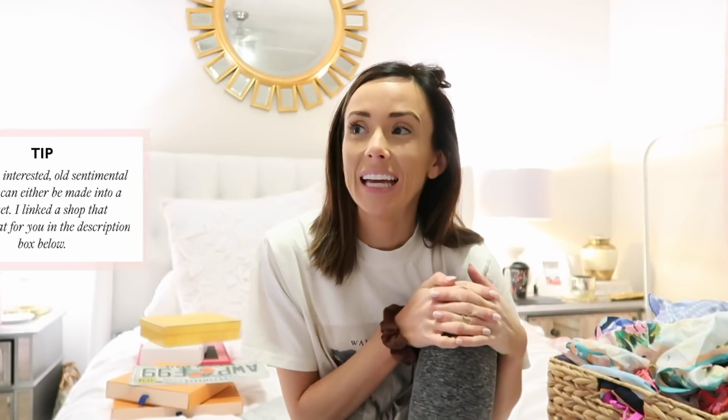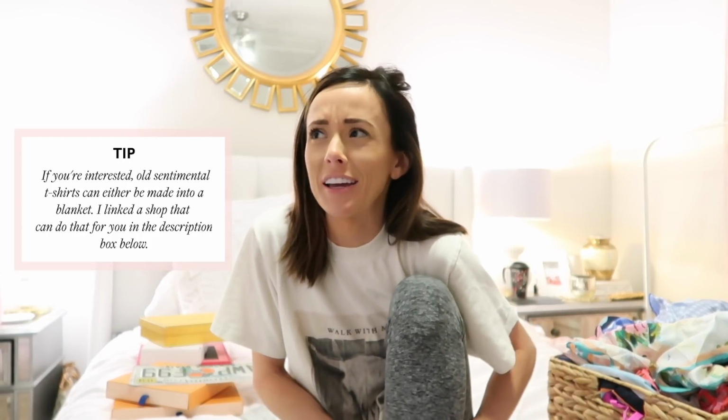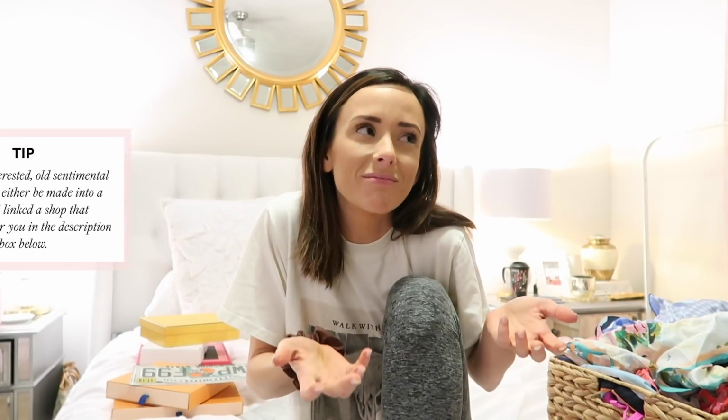15 t-shirts. So I asked people on Instagram what to do with them, and I knew that this was going to be what everybody said, and they were like, make a quilt, make a blanket. And I just don't feel like I'd ever use it enough to justify paying someone to make it. I really just want to store it away, but then a part of me is like, why do that? You're never going to look at it. You might come across it years from now, and it'll be nice to look back on it, but what purpose are they serving? They could be helping somebody else.